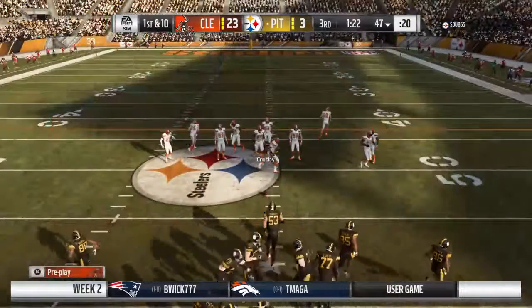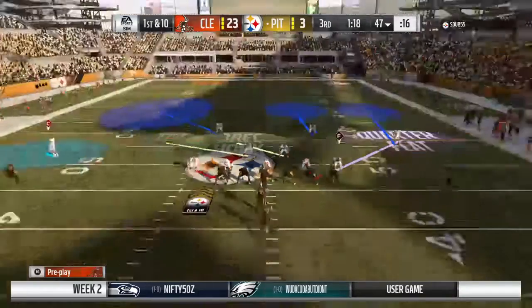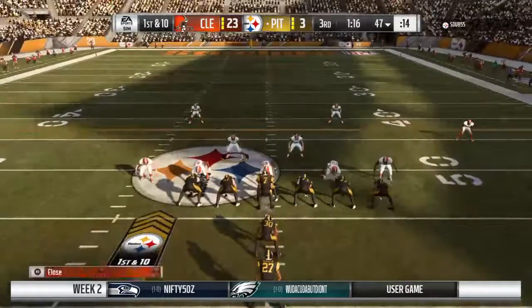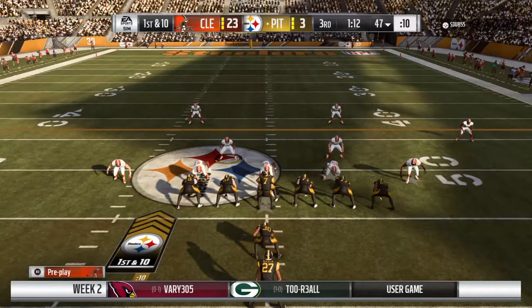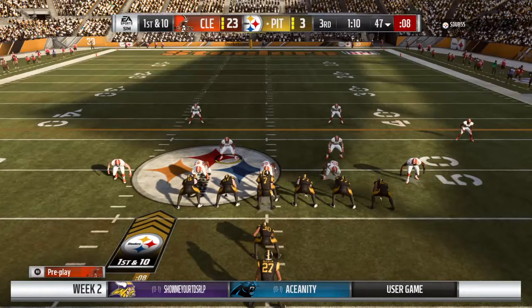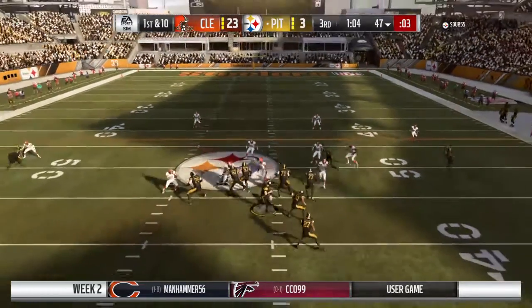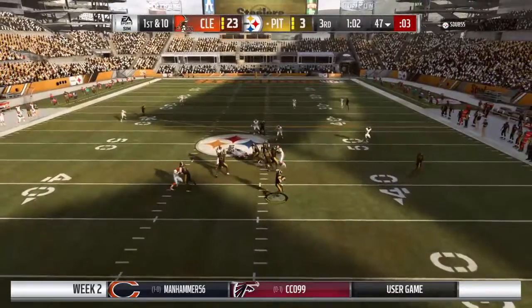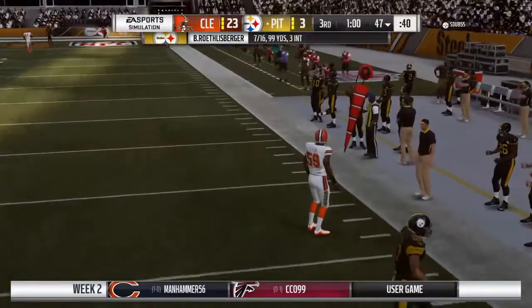A big hitter to start the drive has him up near midfield here for 1st and 10. Set! Throwing now, Roethlisberger on 1st down. Flushed out right, and he'll toss this one incomplete.